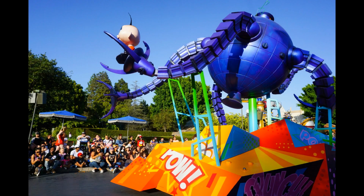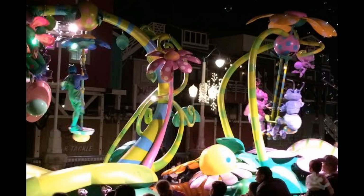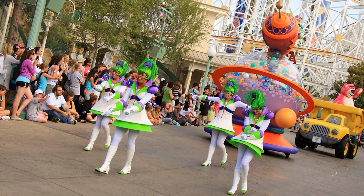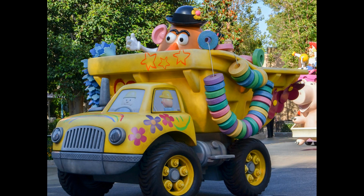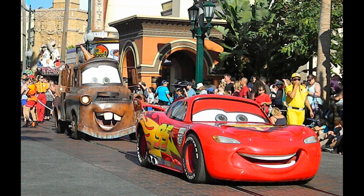I drove the Incredibles float, we called it the Omnidroid float. I drove the Finding Nemo float, the Bugs Life float. I drove the Buzz Lightyear float, the dump truck from Toy Story 3, I believe it was, what we call the toy wagon float, which was also from Toy Story, and I drove both Lightning and Mater from the Cars movies.